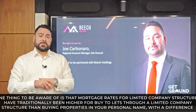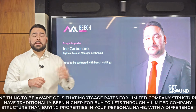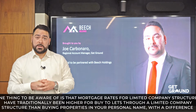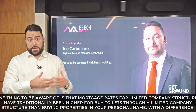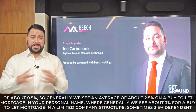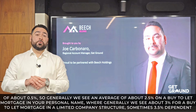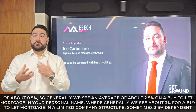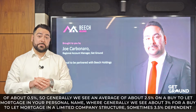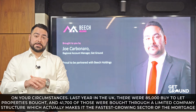One thing to be aware of is that mortgage rates for limited company structures have traditionally been higher for buy-to-lets through a limited company structure than buying properties in your personal name, with a difference of about 0.5%. So generally we see an average of about 2.5% on a buy-to-let mortgage in your personal name, whereas generally we see about 3% for a buy-to-let mortgage in a limited company structure, sometimes 3.5% dependent on your circumstances.